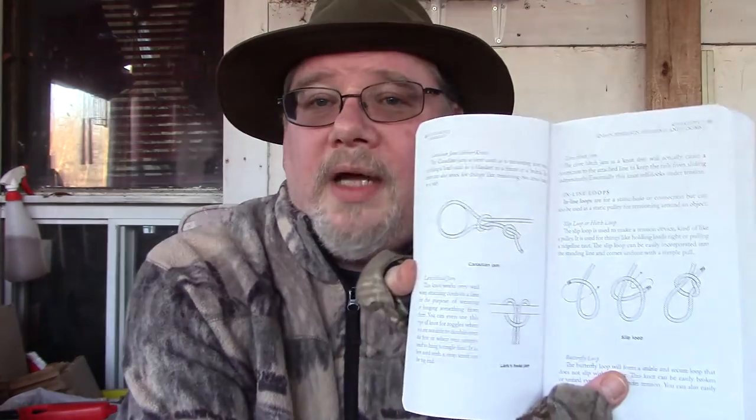Knots, it's a little better on. This book, on the other hand, excels on knots. You don't need to know too many, but it's good to know about a dozen of them. We'll probably have a video on that sometime soon. So we got the knots. Here's where it gets interesting.